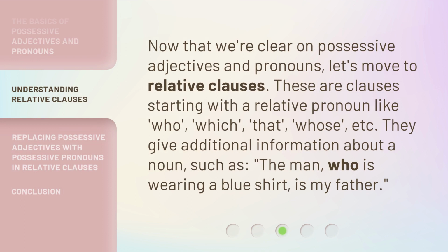Now that we're clear on possessive adjectives and pronouns, let's move to relative clauses. These are clauses starting with a relative pronoun like who, which, that, whose, etc. They give additional information about a noun, such as, the man, who is wearing a blue shirt, is my father.